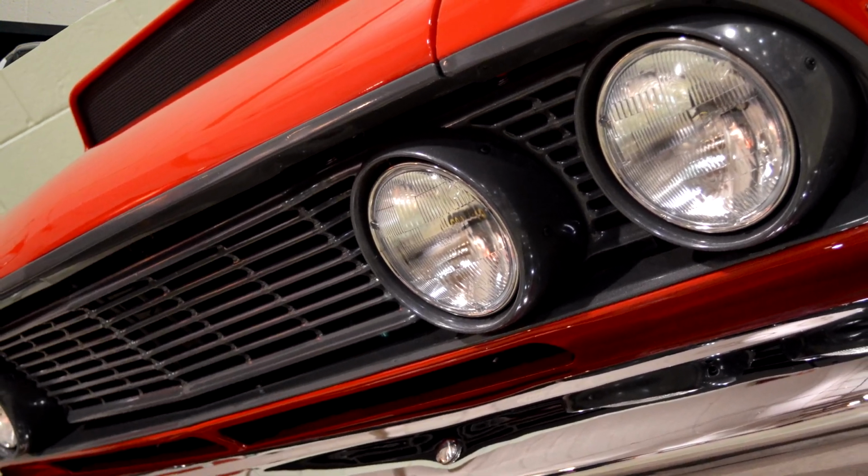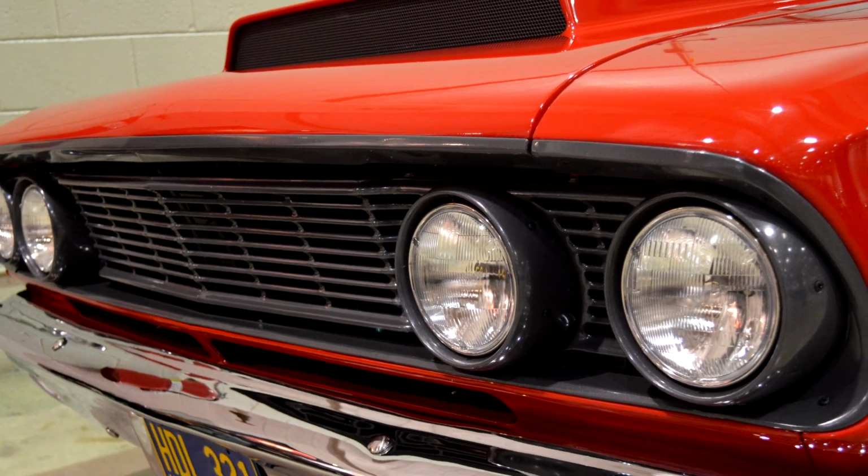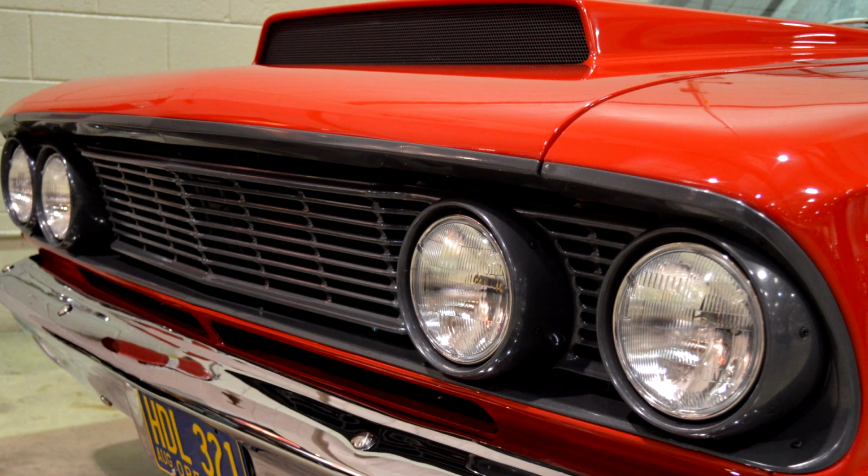Well, it's one of the things that I really liked about the car, and maybe that's something about him that I've kind of wondered about in the past, but everything about this car I really liked.